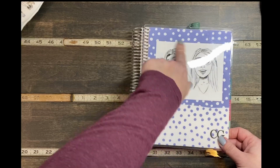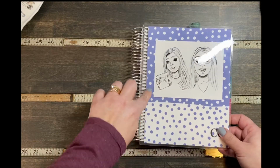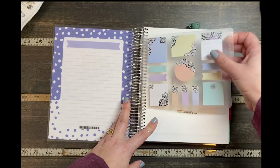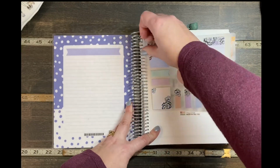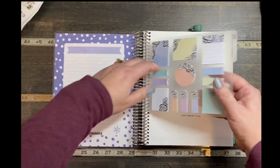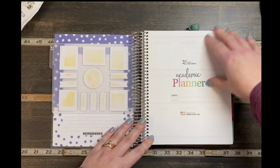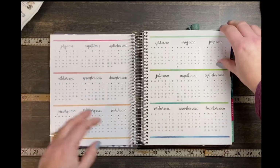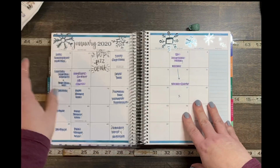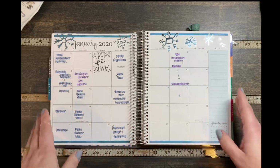So I got it customized with the picture that my daughter drew of her and myself, and our Periwinkle colors for Periwinkle Planner Co. And then they also have sticky notes that you can put in here, which I had purchased a long time ago and just had them sitting in my drawer. It's a little bit different getting used to putting stuff on here versus the disc though. So this is the academic planner, and I did go back and backdate this and take things from my happy planner that I had been using just to fill it out so I'd have everything all together.